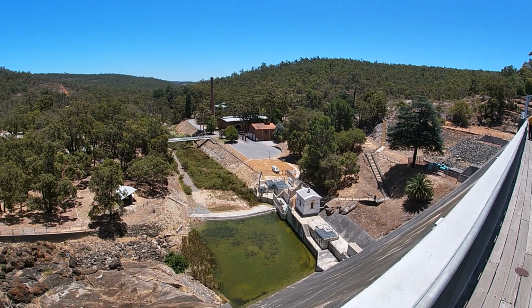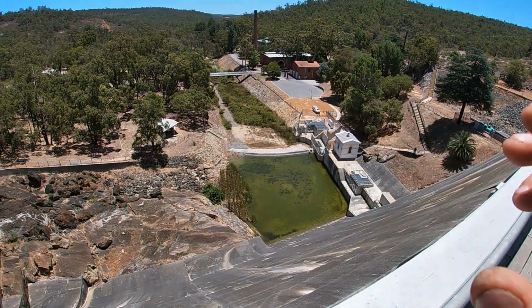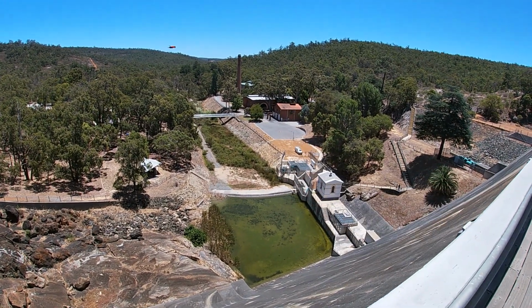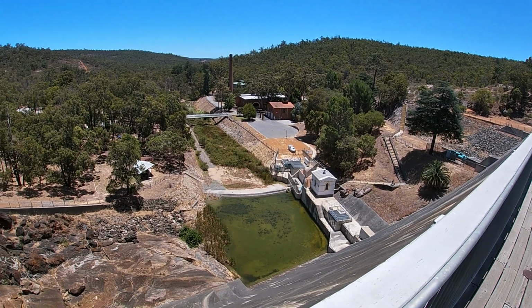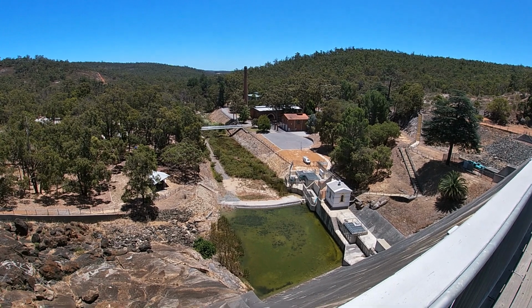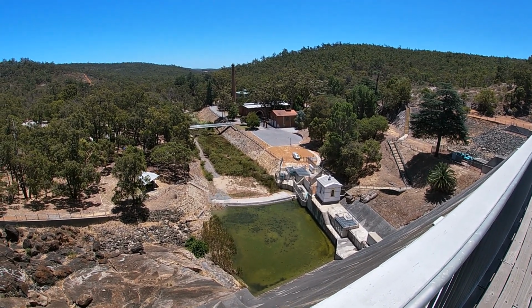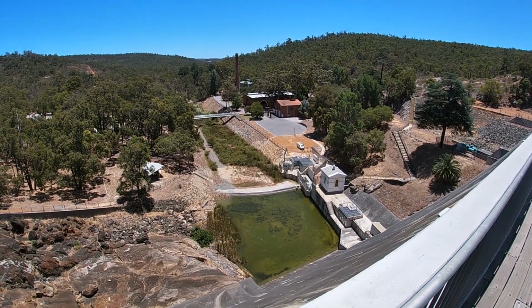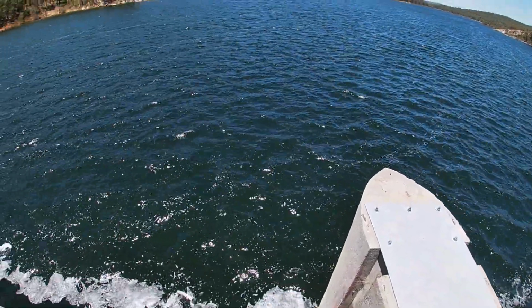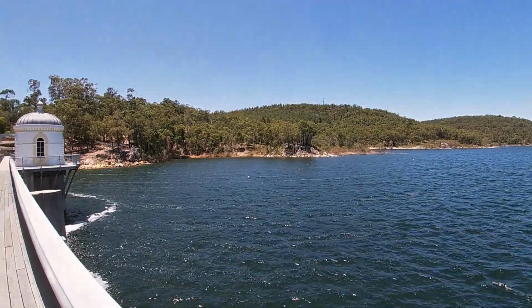Apologies for the wind, it is quite a windy day today. So just here is all the spillway, and here is the original pump number 1. Now they have changed the pumps and the equipment, they have modernised them all, and they're still spread out across the state, heading from here towards the goldfields. Water's beautiful, just makes you want to go for a swim.